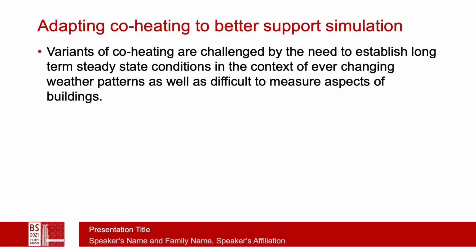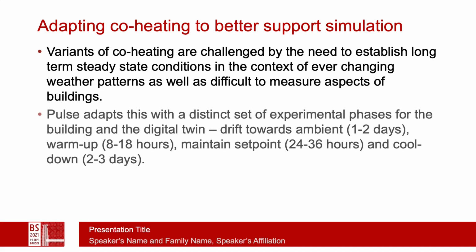The problem with co-heating often is the need to establish long-term steady-state conditions in a context of ever-changing weather patterns. And there are some aspects of building that are difficult to monitor, such as infiltration rates and particularly the amount of sunlight which is impacting the heating load within the building.